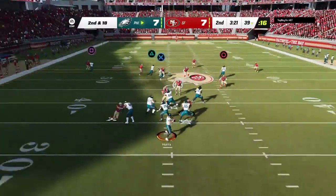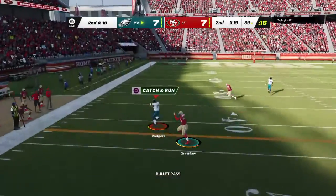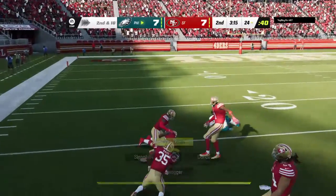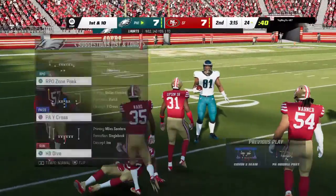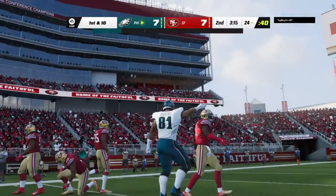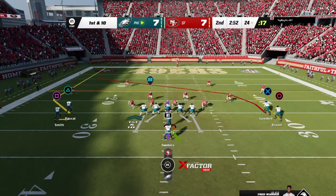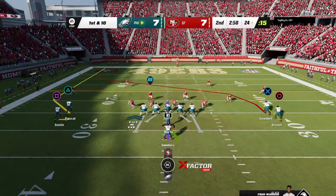Throwing on 2nd and long. Hurts. And hauled in here by Richard Rodgers. And he goes down, but not before getting this inside the 25. That one good for 37 yards. So the big play gets him all the way down to the outskirts of the red zone here for 1st and 10.